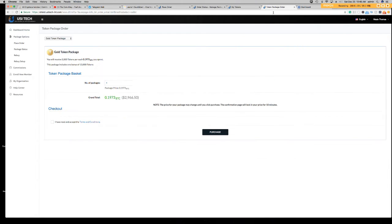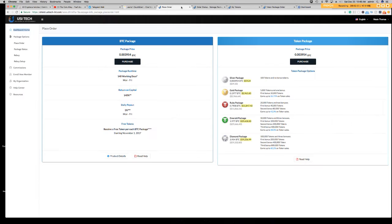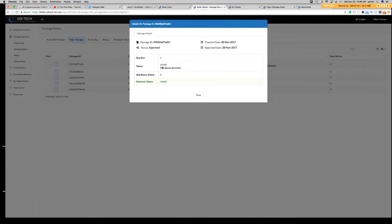So what are they doing? As you can see here, they're selling 500 million tokens, so a lot of tokens are being sold. And recently, they've reached that first bonus threshold, which for bonus one is 125 million tokens. Once 125 million tokens got sold, then we received our first bonus. As you can see here, a total of 143 million tokens have been sold, and that's why that first bonus was awarded. So I now have a total of 10,000 tokens, 5,000 which I paid for, and the extra 5,000 are a bonus based on them achieving that first goal.